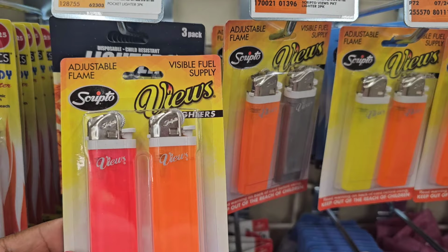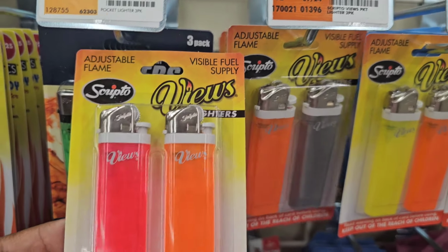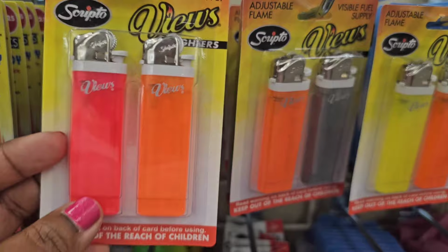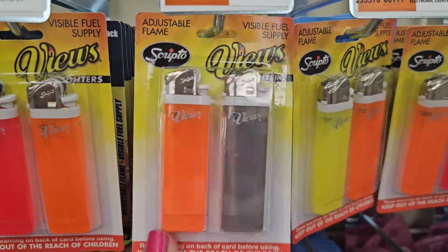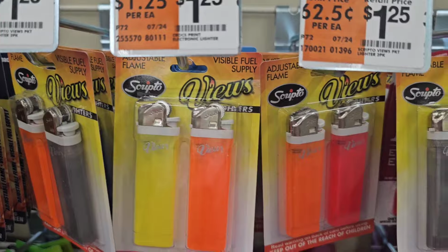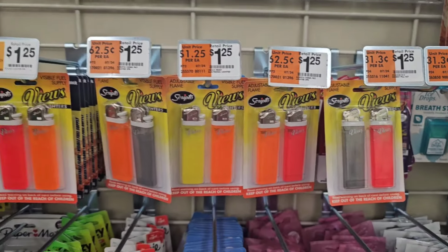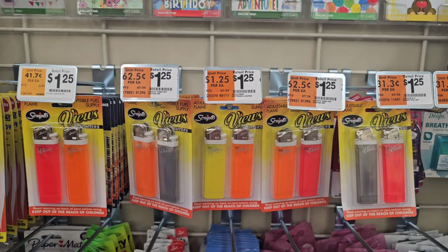By Scripto, adjustable flame, visible fuel supply. It says Views on them, and they're 2-pack, so that's a great bang for your buck. They got them in this color, they got them in this one here, and it says Views. So these are the ones that they have and the colors that they have.